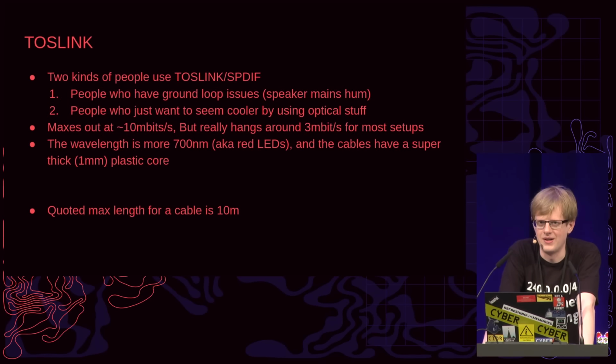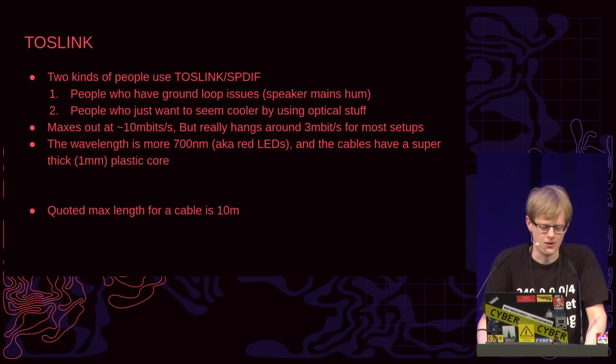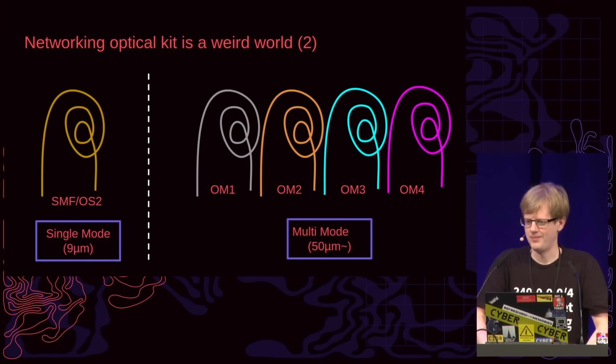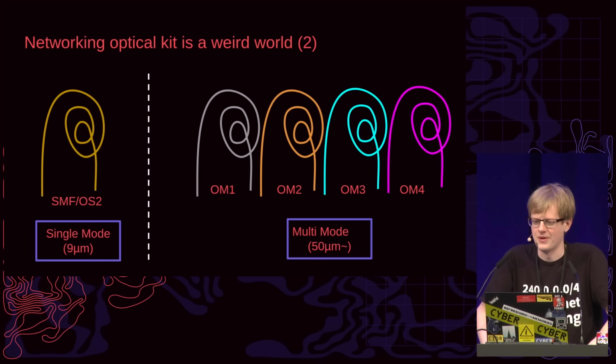And the cables are plastic and about 1 millimeter thick. The quoted spec maximum is 10 meters, due to the fact that the core of this cable is like 1 millimeter thick. So obviously, that's a pretty big difference compared to the world of internet networking, where we have 9 micron thick cores of glass.